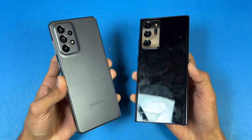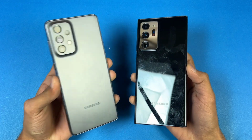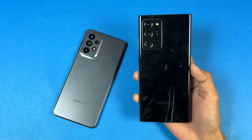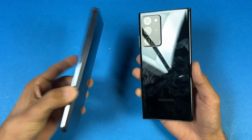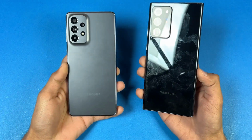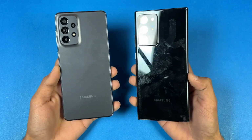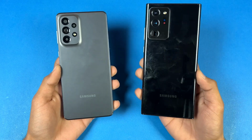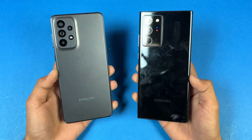So A73 has a massive 5000 mAh battery with 25 watt fast charging support, while the Samsung Galaxy Note 20 Ultra has a 4500 mAh battery with 25 watt fast charging support. But this phone comes with the charger in the box, and Note 20 Ultra also has 15 watt wireless charging and 4.5 watt reverse wireless charging.